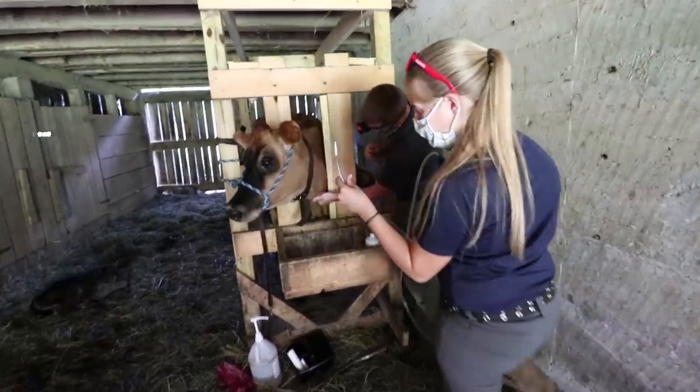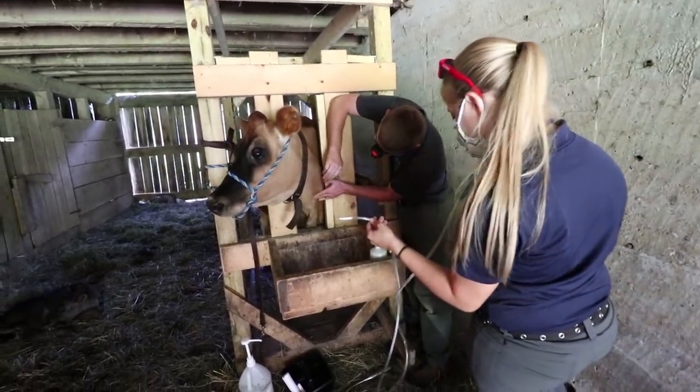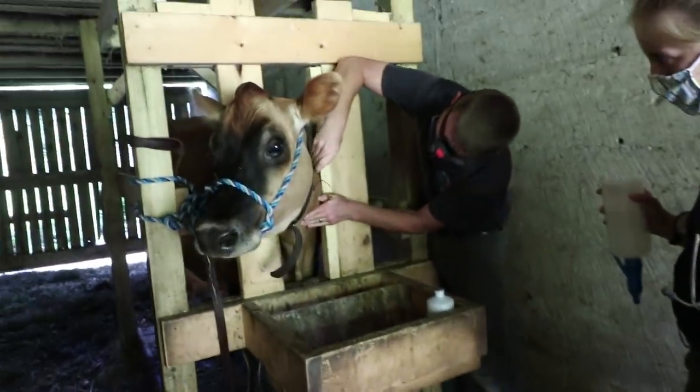I usually use my whole fist to hold things off, or just your hand, but you can see it filling up there. Yeah. Big old fatty. Cannot pull her head up. Okay, right in there.